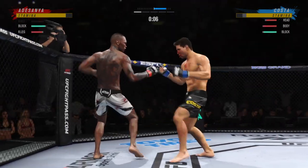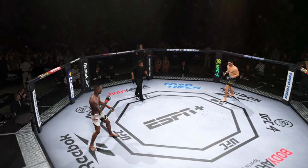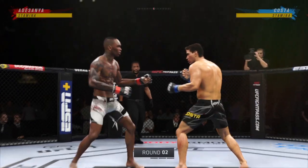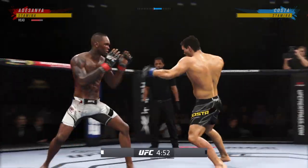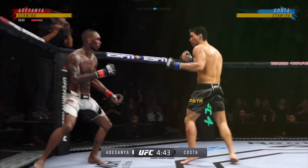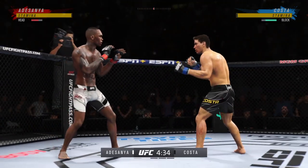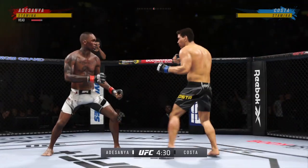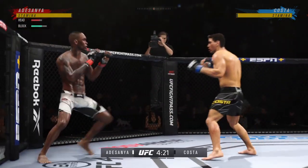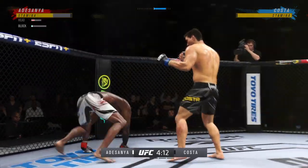Big knee lands there. That knee hurt him. Oh, big elbow. Outstanding back and forth first round. Ready, fight. Second round underway. That one snuck in. Nice strike. Oh, big left hand there. Liver kick, if you take those kicks, it's going to shut your body off. Oh, nice right hand. Oh, nice job defensively there to get the guard up. Shot is blocked.